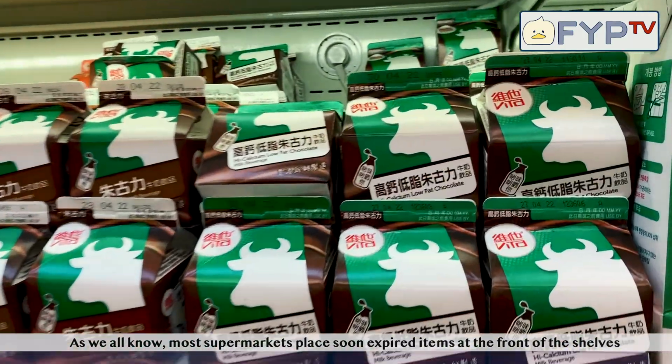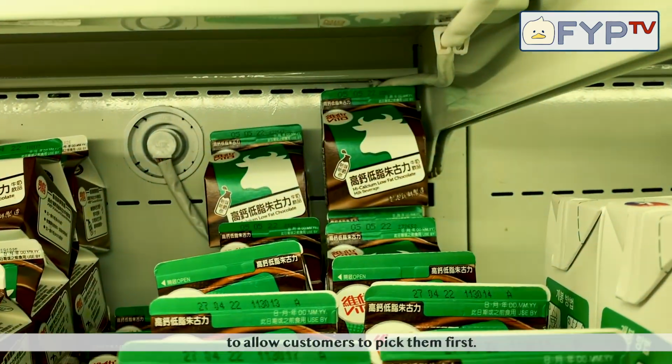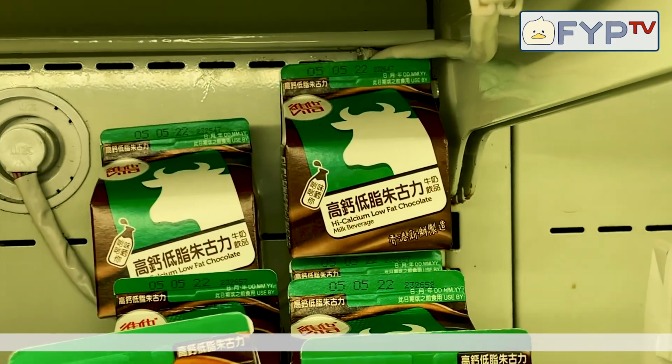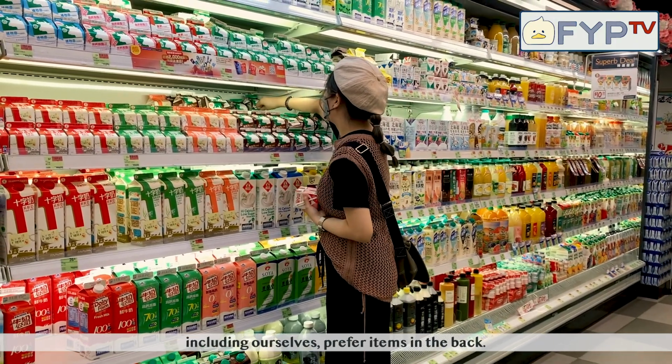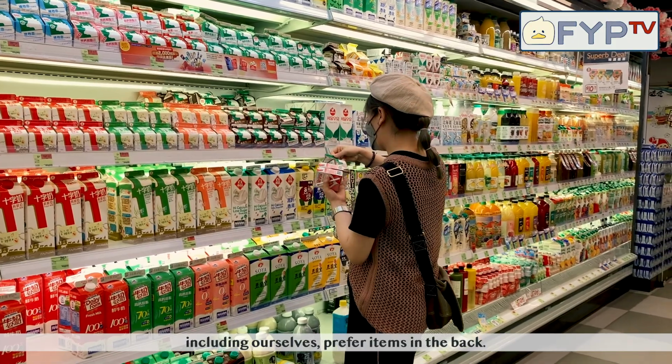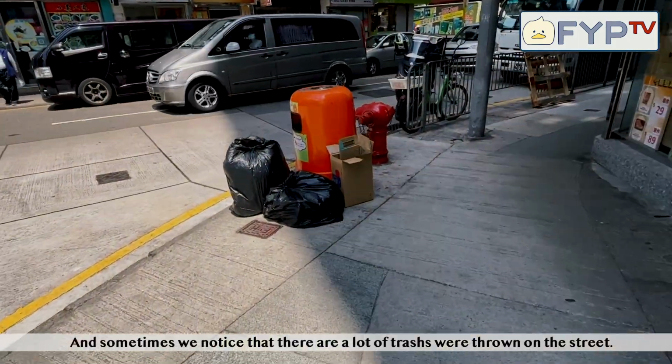As we all know, most supermarkets place soon expired items at the front of the shelves to allow customers to pick them first. However, it is a common occurrence that people, including ourselves, prefer items in the back. And sometimes we noted that there is a lot of trash thrown on the street.